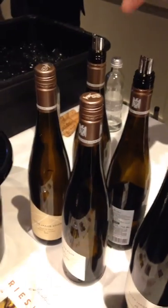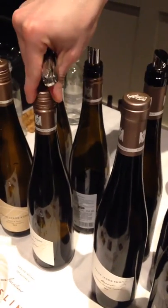So we have Riesling from the Rheingau, trocken style. It's a family domain, 12 generations. We are Demeter biodynamically certified since 2004. And all the wines are pretty much the pure grape in your glass.